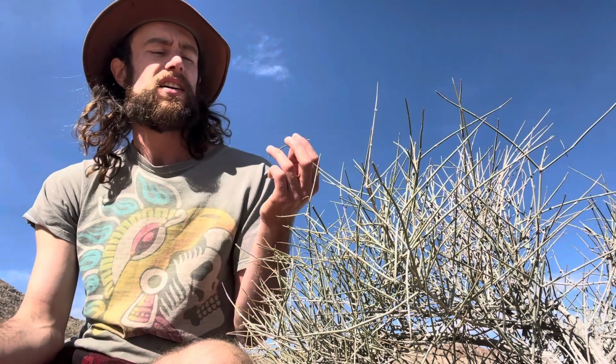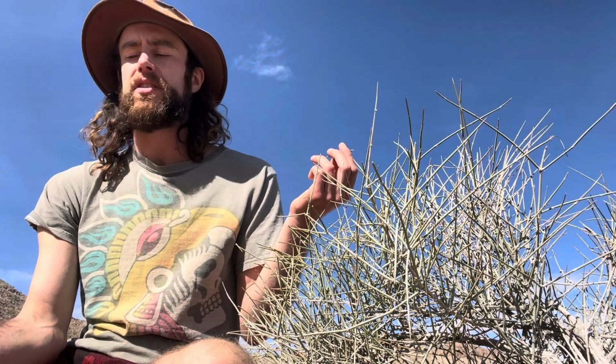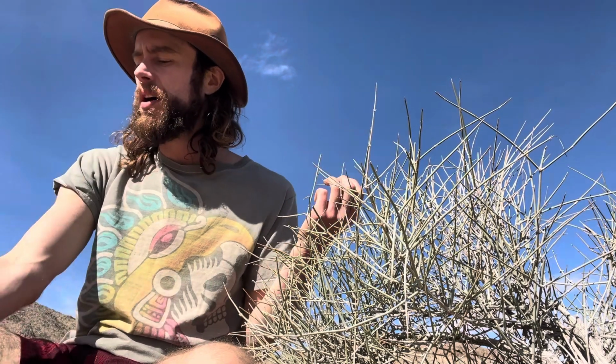So for instance, another species that we find out in our southwestern deserts is Ephedra viridis, commonly found in Utah, where it gets its common name of Mormon tea. So it gets this name because in the Mormon faith, you know, you're not supposed to have caffeine, no coffee, no tea, no black tea, no yerba mate. So you had to go find alternative sources of stimulation that didn't contain caffeine.